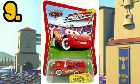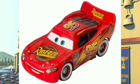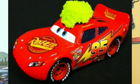After that is White Walls Lightning McQueen. It's identical to Lightning McQueen with bumper stickers, except for no bumper stickers, of course. And I really just like the fancy White Wall tires. Then there's Tumbleweed Lightning McQueen, who I just think is really funny. He has a new annoyed expression, and the tumbleweed is really detailed.